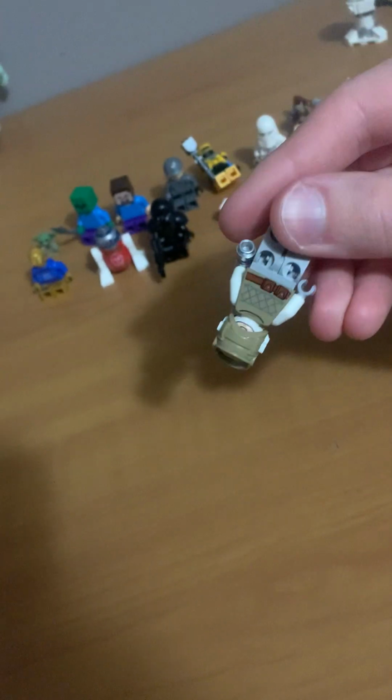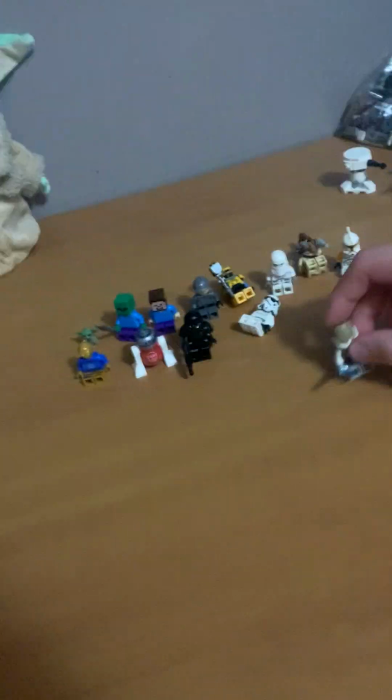One thing that does irritate me though is that you can see his other face in the back, because it's one of those ones that shows different emotions. The fact that you can see his face in the back kind of bugs me a little bit.